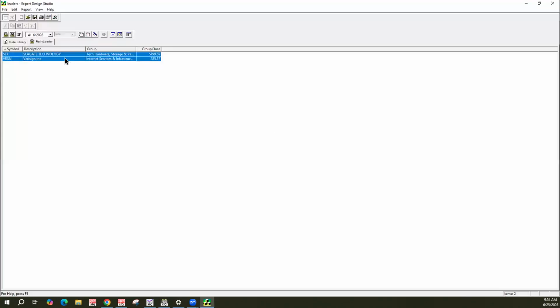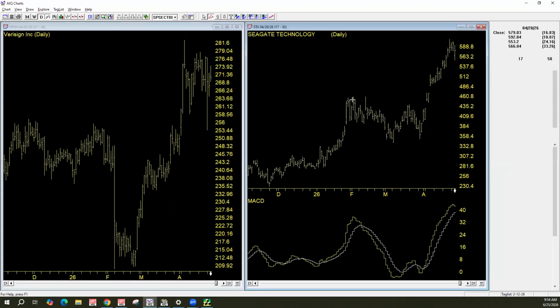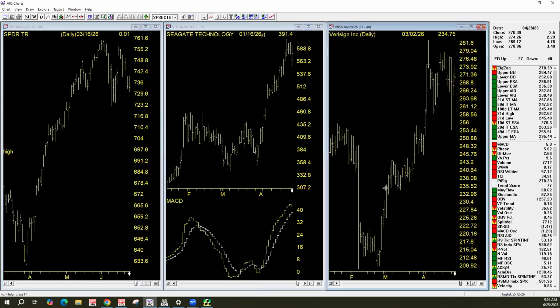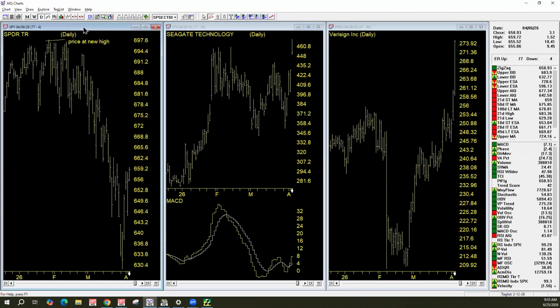So if we run back in here and pick another date, for example, I'm going to bring up the SPY, and I won't replace it because I want to put this by the side of these charts just to illustrate what we're looking at here. So when we had the spider here, and the date was 04/06/26, let me get rid of the MACD on this chart for a moment.